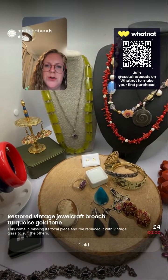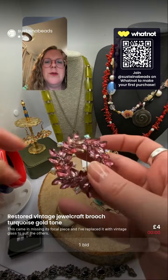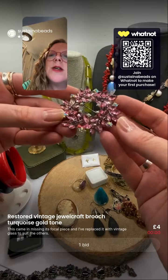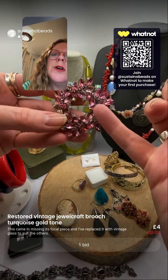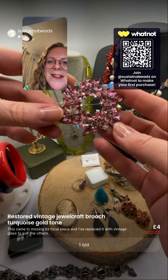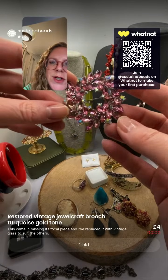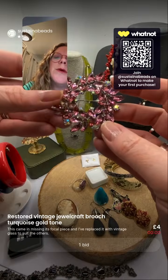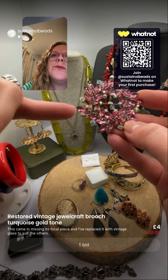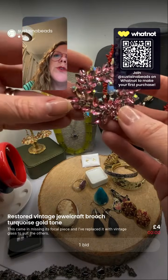Should we do another brooch? So this is another restoration. So this came into me with 2 of its stones loose. If you don't know me, I'm Kat, and I restore and upcycle broken and unwanted and thrifted jewellery. People send me in bits that are broken and I buy them from the charity shops and so on. There were a couple that were missing and I have glued them back in with jeweller's glue.